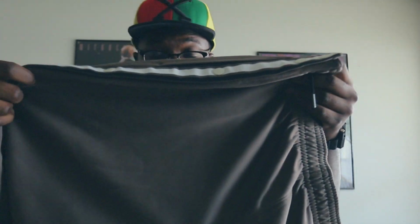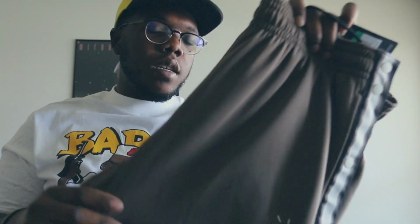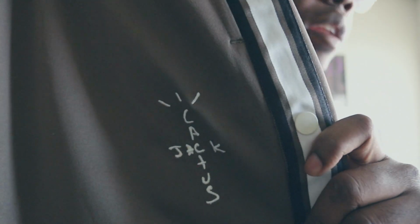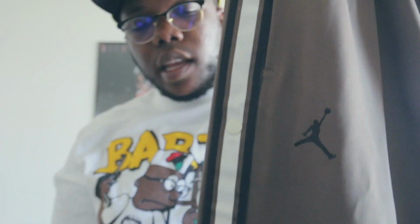Talked a lot about the actual sneaker. Let's get into the actual clothing. We got something special from Jordan Brand as well, and Nike, and that's the track pants. So lifting them all the way up. As far as the track pants, it does have this white lining right here. Hopefully you can see it. Have this dope brown mocha color from the track pants. Travis Scott branding right here. These pants do tear away. That's what these buttons are for. Get on this side, then you got that Jordan Brand branding right here. And again, same thing going down the panel all the way down.